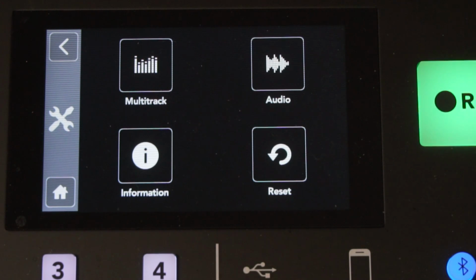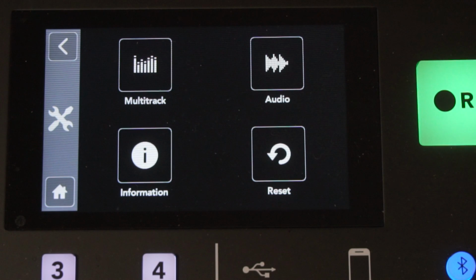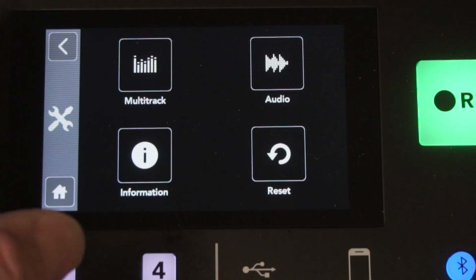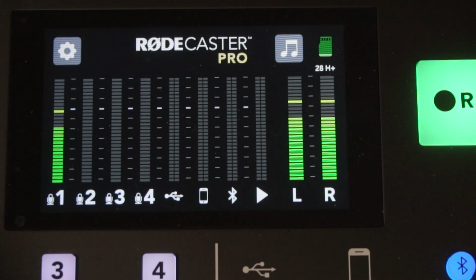Now this is the control panel, and it's nicely lit, well displayed, and it's a touch screen. So you can use your fingers. You need to use your fingers to navigate through all the menus. Now here you go backwards. Let me go back here a little bit. Back. Now here's the main display screen showing the levels of the different inputs.